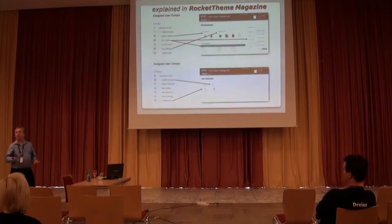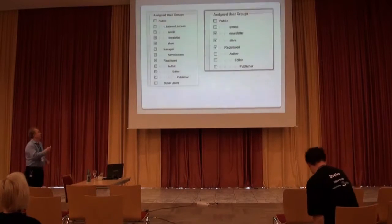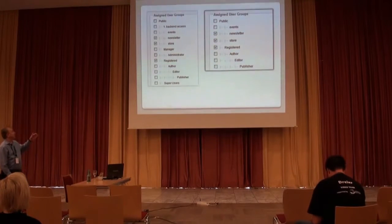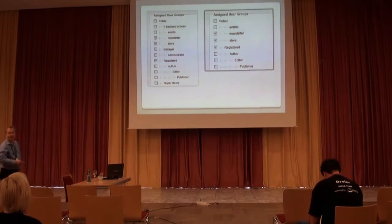I know it gets confusing for people, but if you go to Rocket Theme magazine, you'll get more details on how I did that. And if you get a little more particular, you can use some CSS tricks and suppress some of these items. For instance, why do they need backend access? They are only interested in events, newsletter, or stores. So I suppress that with a display none in CSS.